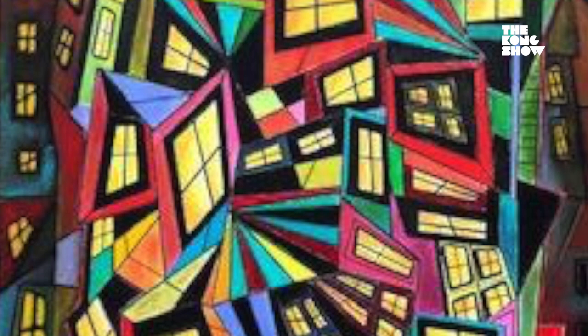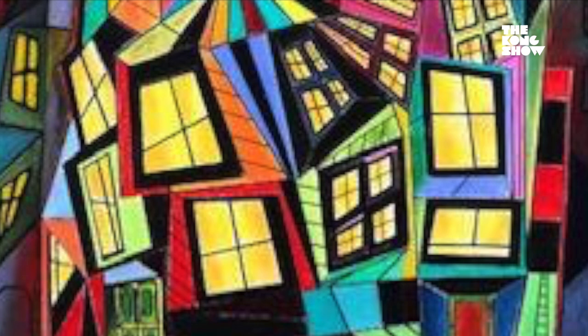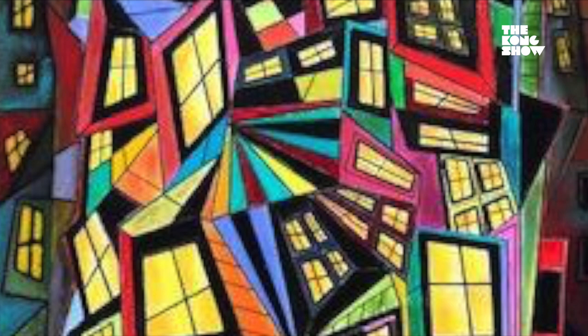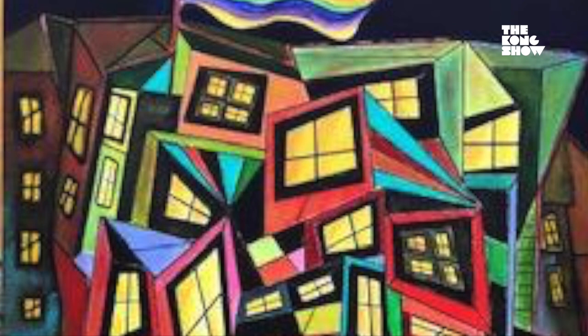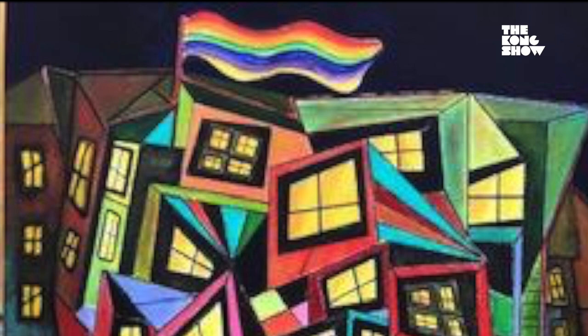The kind of English-style homes that were built back at the turn of the century still stand in many places, as you well know. And these windows that jut out from these apartment dwellings always stimulated my brain. And that flag on there is a gay flag. It's the rainbow flag, for the gay community. And I paid tribute to San Francisco and its gay community.